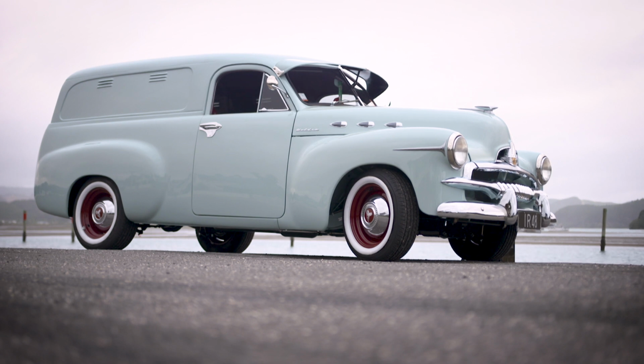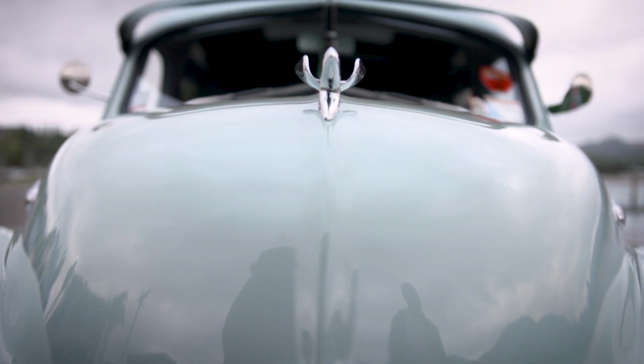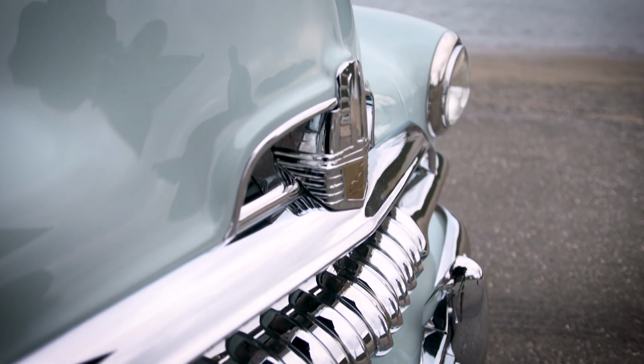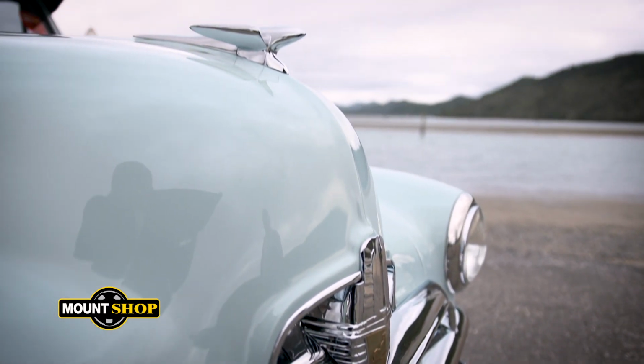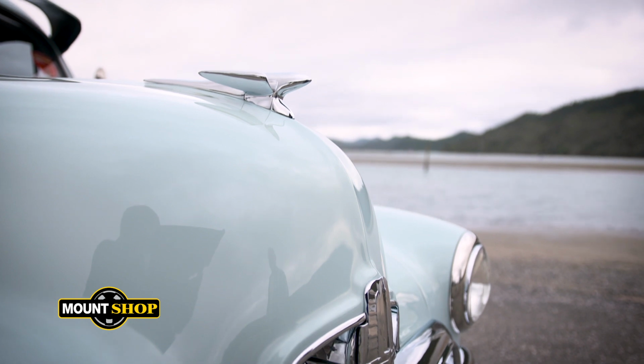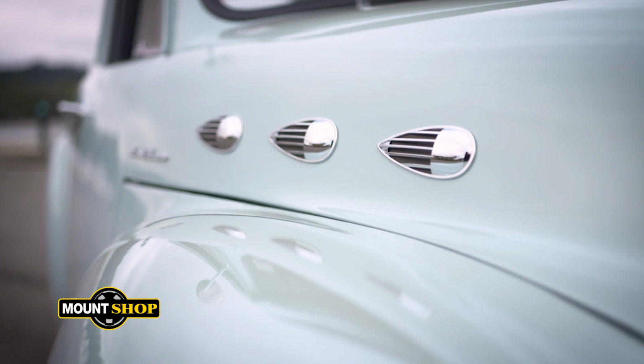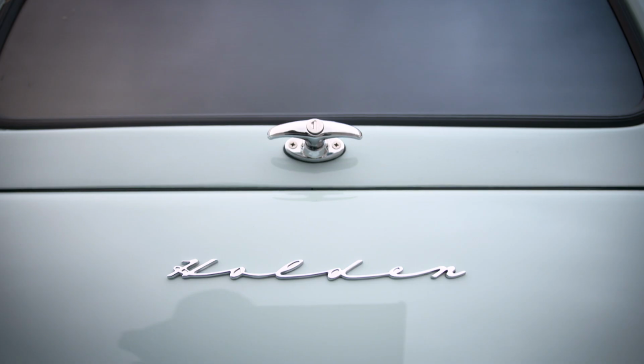I've had the van two years, and it's taken 18 months to build. When we got it, it was just a shell. It needed inner and outer sills, no floor. We put the dummy floor in, and I'm like, something's missing here. Oh yeah, it's a cross member. It's quite important. I'm like, really? Where am I going to get one of these?